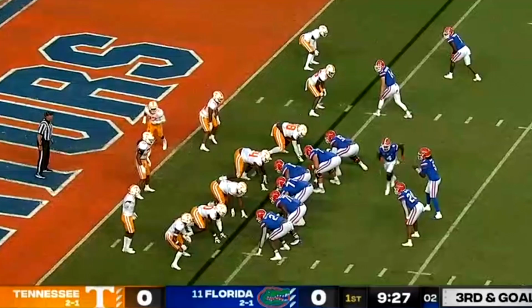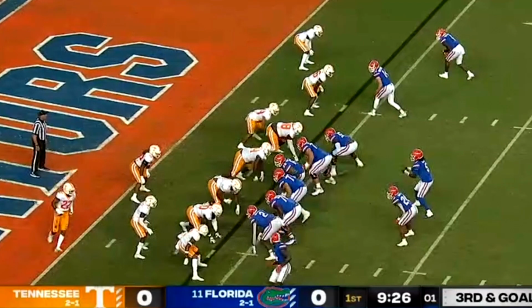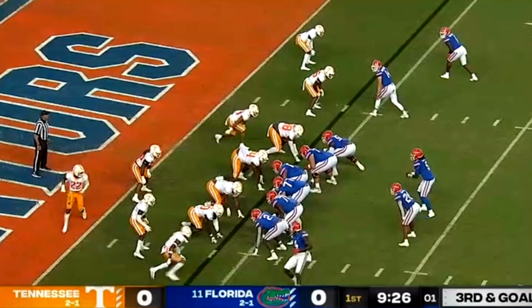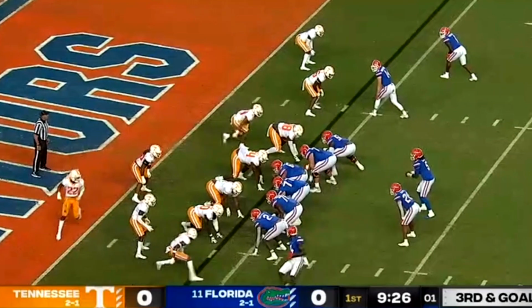But thankfully for Emory, a lot of times players are wide open because, despite the fact that teams know, they come in every single week against Florida saying Emory Jones is not a passer, he has to beat us with his arm, Dan Mullen finds ways to get receivers wide open. It's really pretty impressive. Of course, here we see a pre-snap motion from Shorter.